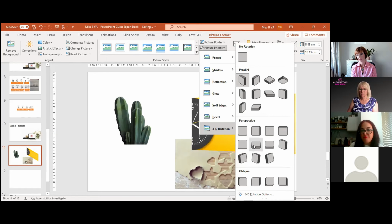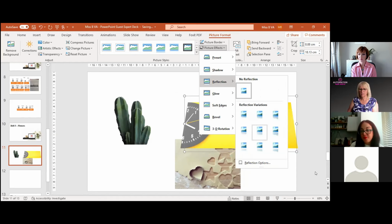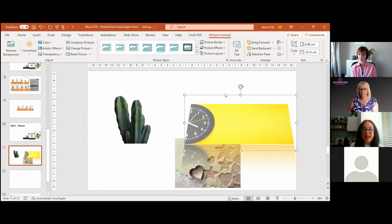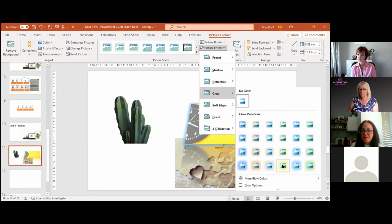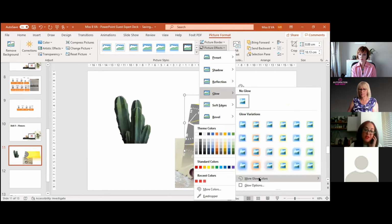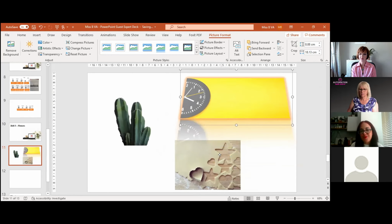You can have them flat on the slide. You can add reflection as well. You can have a glow effect if you wanted to, and you can amend and select the colours that you want, as well as the glow options, which is really, really good. So you'll start with a picture that was a bit like this, and you can transform it into anything that you want it to be with all of these different options.